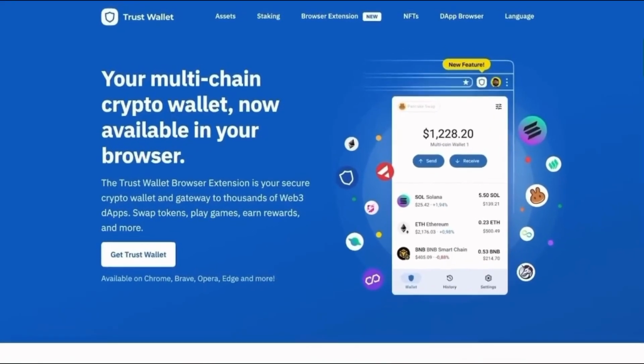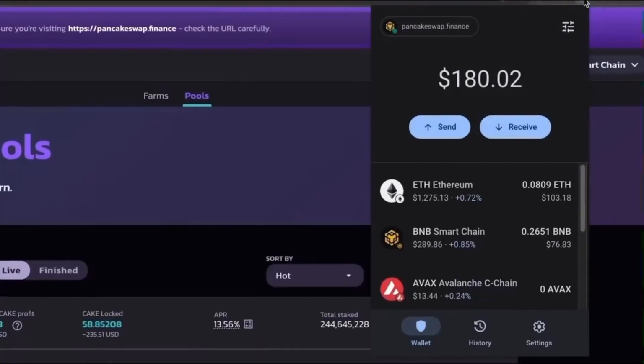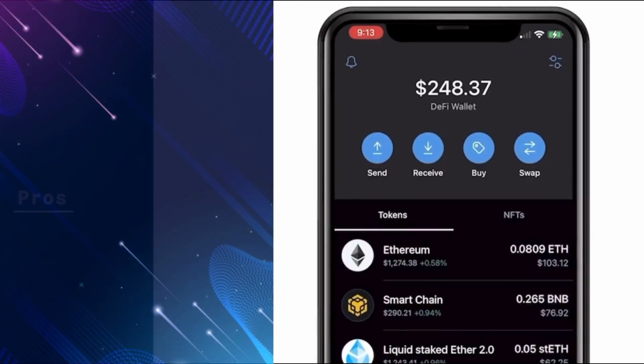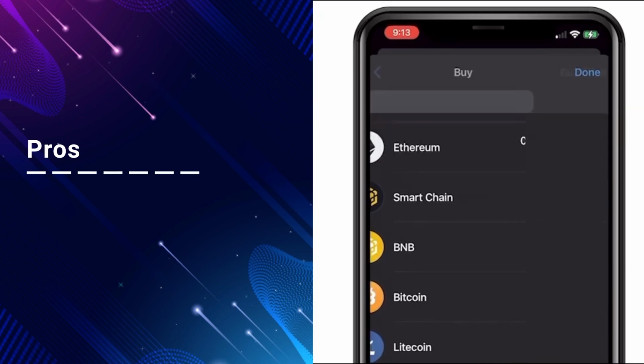They also recently released their browser extension, which looks and feels very similar to MetaMask. Trust Wallet is an extremely versatile app.